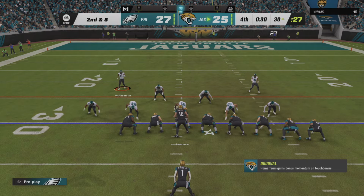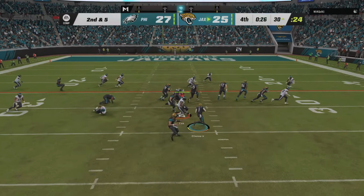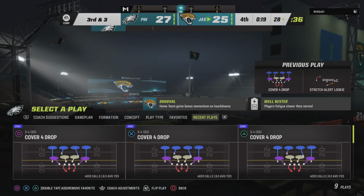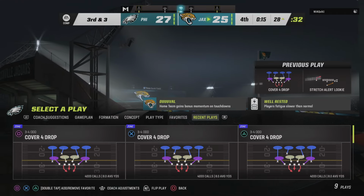After the pickup of 5, here's 2nd and 5. And they'll go again with ETN. And he'll take this inside the 30 to about the 29, maybe the 28-yard line. 3 yards is half of what they needed. Now can they get the other 3 here on 3rd down?